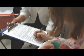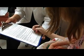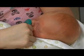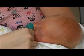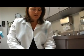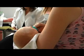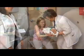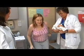Obtain written, informed consent from a parent or legal guardian. Make sure that the infant has voided at least once since birth, since anuria may be an indication of distal urinary tract anomalies that would contraindicate circumcision. At least 1 hour should have passed since the last feeding, because of the risk that the baby might regurgitate. Parents or guardians should be given the choice of remaining with the child during the procedure or waiting nearby.